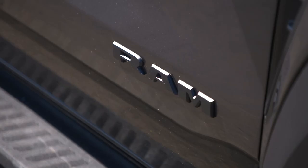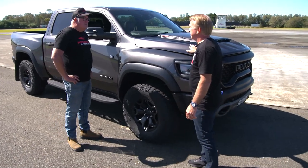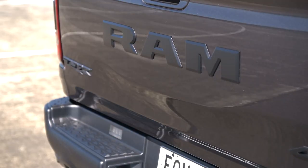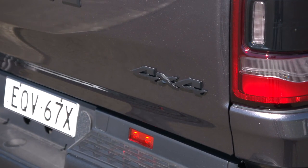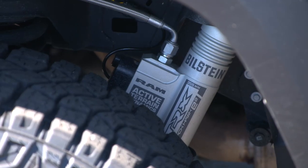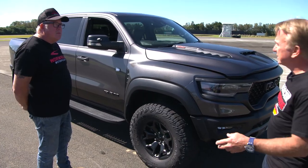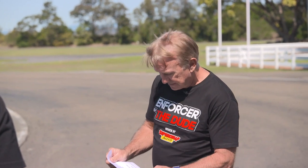All right, dude, let me take you through some of the stats of this big bad girl. 6.2 litre supercharged Hemi, just over 700 horsepower. 820 newton meters of torque. That's ridiculous. It's an 8-speed TorqueFlite transmission. Bilstein active dampers, 295 millimeters of ride height. So it is a true off-roader. You can go off-roading in this thing with that sort of ride height.